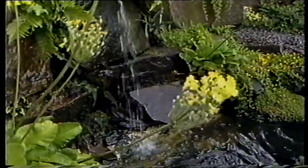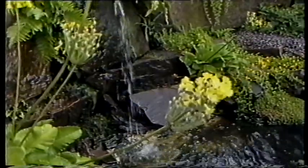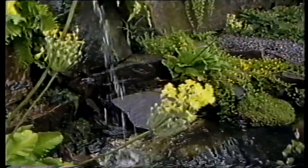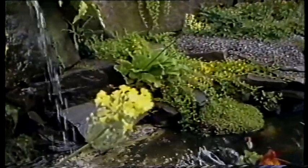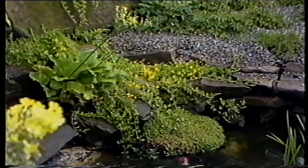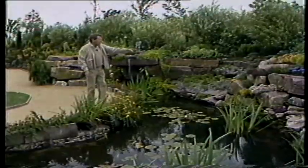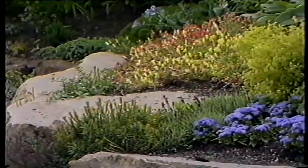Here, where the splashing of the waterfall keeps the soil moist, they've used things like primulas and creeping jenny down there, things that love a moist situation. But in between the rocks up here, it's very, very dry and well drained, and there they've had to stick to alpine plants that grow naturally in the mountainside.